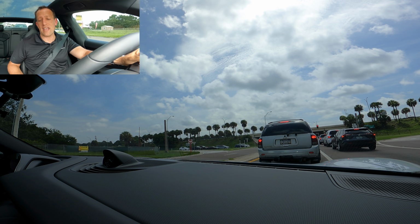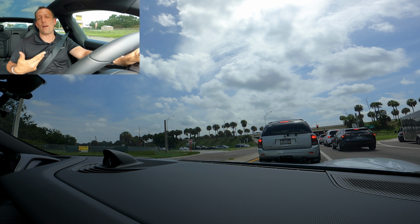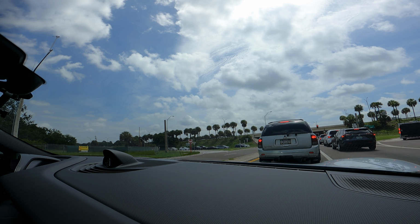The way things are laid out in here, it's easy to get to all the screens. The only problem is there's a lot of screens, but with this type of technology, I know that that's something that people are really looking for.